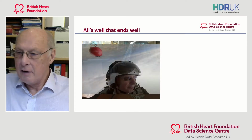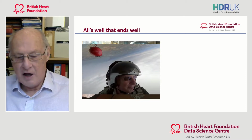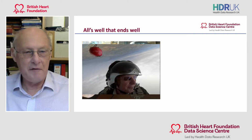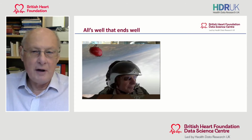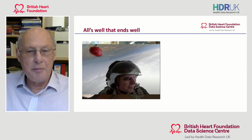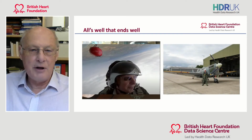Hence, this photo shows me flying in a World War II dual-controlled Spitfire. And as you might notice, the ground is above my head, so I'm in the middle of a loop-the-loop here. And finally, a picture of the aeroplane itself.